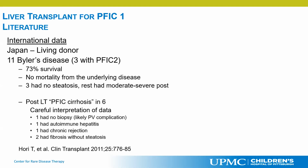But when you really look at their data, one of the patients that had fibrosis or developed portal hypertension didn't have a biopsy, and so their portal hypertension was not from fibrosis. Likely, it was probably from a portal vein complication that gave them portal hypertension. One of their patients had autoimmune hepatitis, and so it's hard to blame that on PFIC1. One of the patients had chronic rejection, and so that has nothing to do with PFIC1.